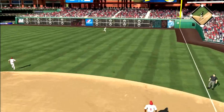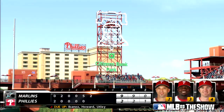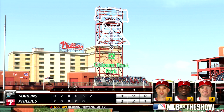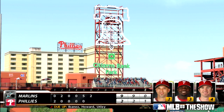And a fastball taken the other way, but this should be routine out there in right field. Werth is under it, and he makes the catch for out number 3. So it's 2 runs here on 2 hits, with one of them being the home run. 2, 3, and 4 due up in the home half of the 6th. The Marlins lead it 9-2.